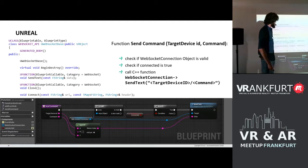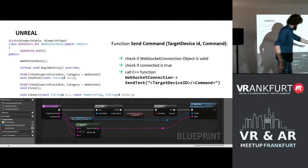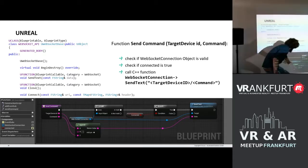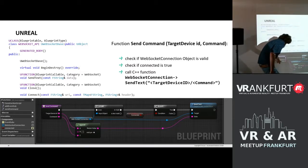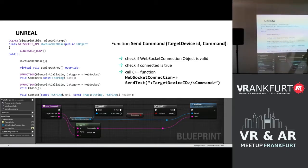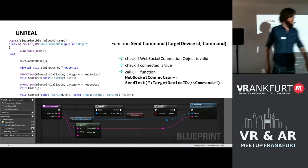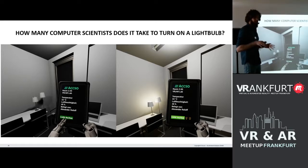So what this function does is it checks if the web connection object is valid, basically not null, and checks if we are connected, and if these conditions are met, we call our send text function upon our WebSocket object, and the input comes also from our command and target device ID, which are appended and separated by a slash, and then given as argument in the send text function. So what we then had was a very complicated way to turn lights off and on, but it worked.